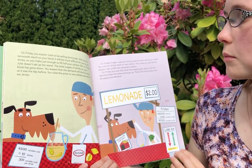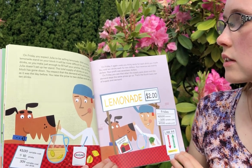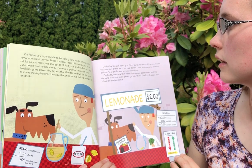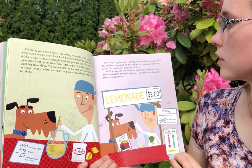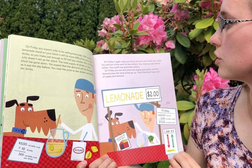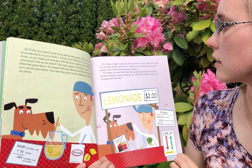You expect that the demand will be the same as it was the day before. You raise the price to $2 and sell all 10 drinks. On Friday, it again costs you 30 cents for each drink you made. You sold 10 drinks, each for $2. Your revenue was $20. Your profit was $17.